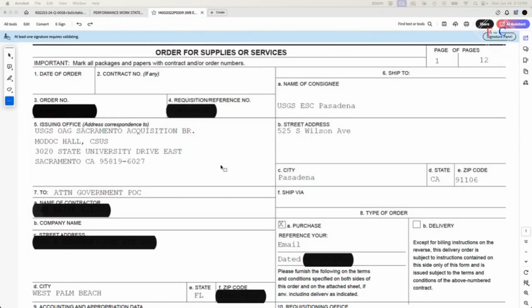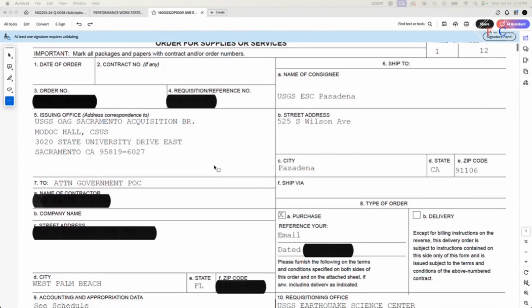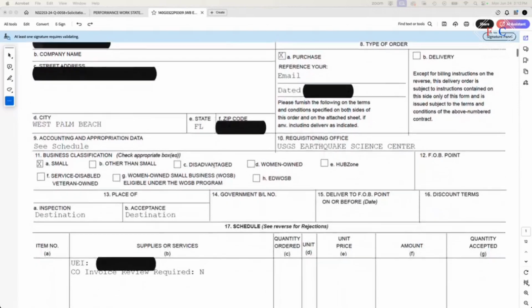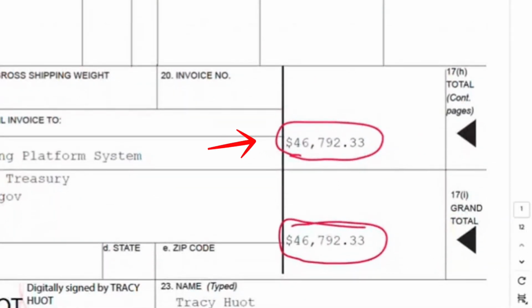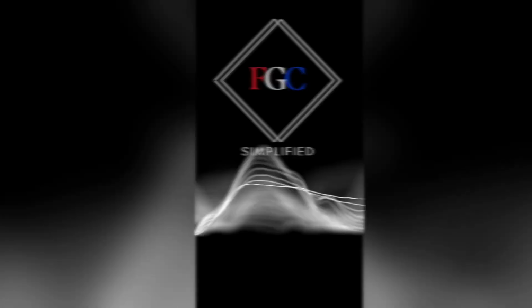As you can see on the screen, this is an actual contract that we have won to provide a fiber optic service to the federal government. Now, this is just one of many federal government contracts that we currently hold right now, but I want to show you the systemized process that we use that you can also follow along to be able to win your first federal government contract.